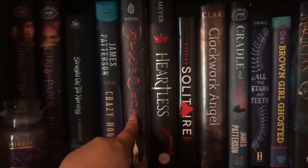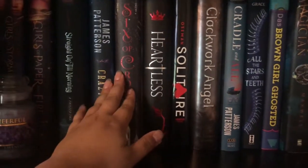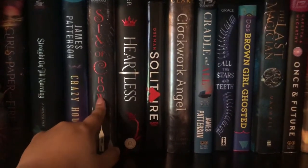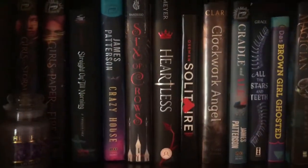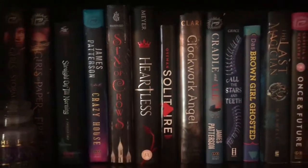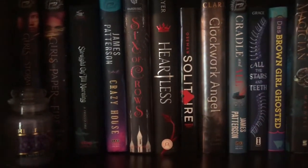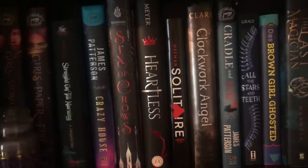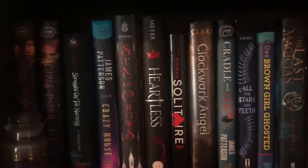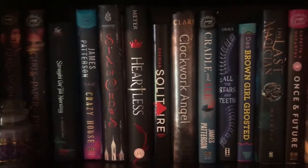So the next one we have is Six of Crows. I wanted to read this book last year, and I started it, but then I just didn't pick it back up. I don't think I was mentally ready to read this like I wanted to, and I definitely want to read this because a lot of people talk about it, and it just seems very interesting anyways. And I've always seen this book at Barnes & Noble, and I've always loved the cover of it, but for some reason I just never picked it up. And now that I have it, I definitely want to put it on the most anticipated reads for 2020. So Six of Crows by Leigh Bardugo is one of the books that I definitely want to read.